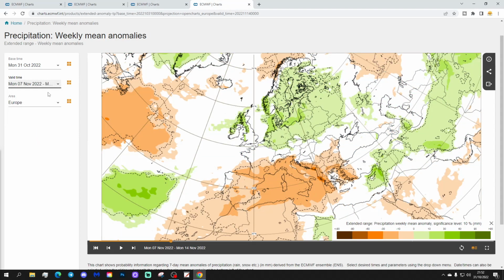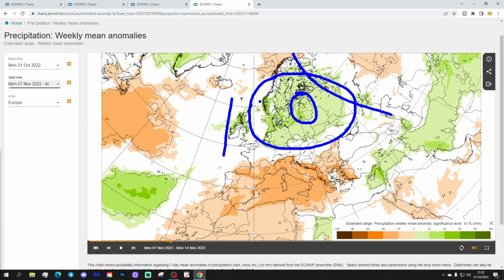And the precipitation anomaly still looks quite unsettled across much of northern Europe, so from Ireland and the UK in the west over towards the northwest of Russia, and particularly these areas in between, so like Denmark, northern parts of Germany, the Baltic Sea states, southern Scandinavia in particular. Yeah, those areas looking really quite wet.